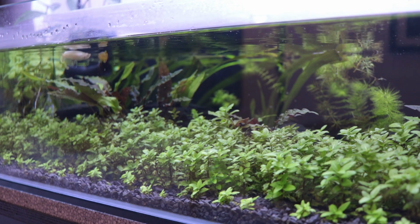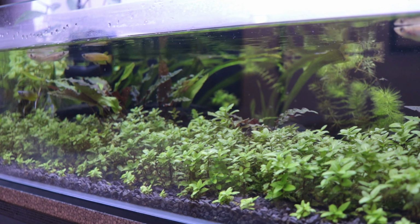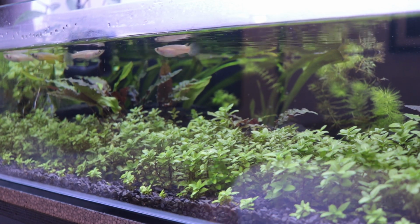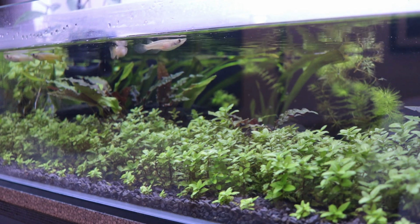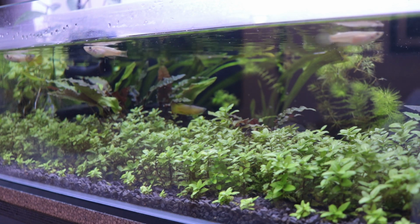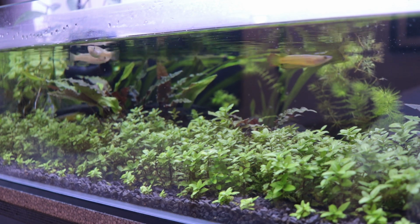So in the foreground, all this is S. repens. Started off with like 5 little cuttings and just snipped them and propagated them and planted them around. I've talked about this plant before. It's just too good not to include. Now this is really overgrown.